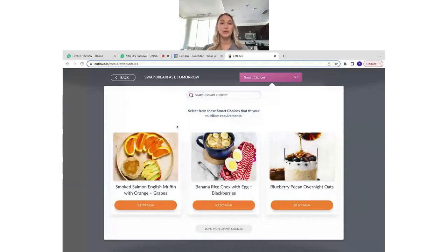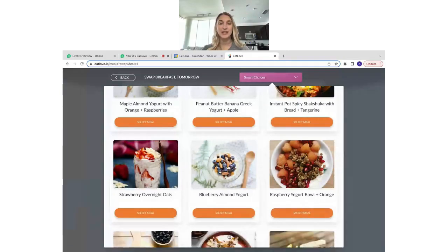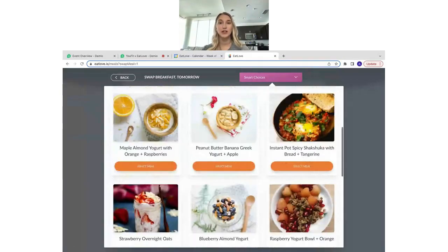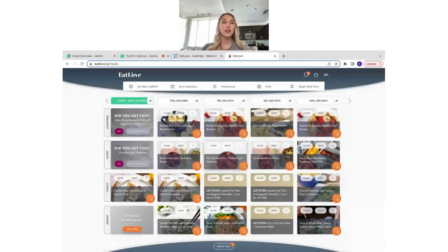I am able to pick something from this list that will honestly generate for days. There's about 7,000 dietitian approved recipes on here. And I could pick something as simple as this banana rice shake, egg, and blackberries. Some of the community that I work with loves this. It's so simple.